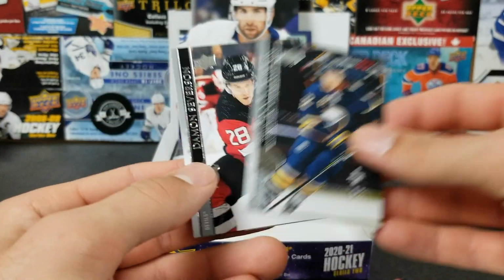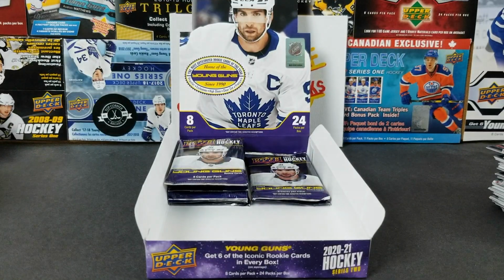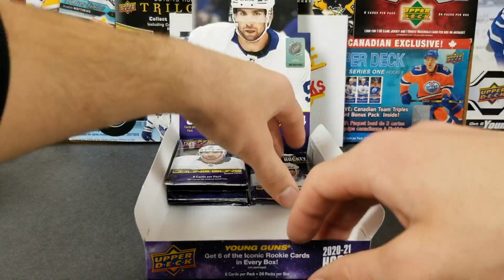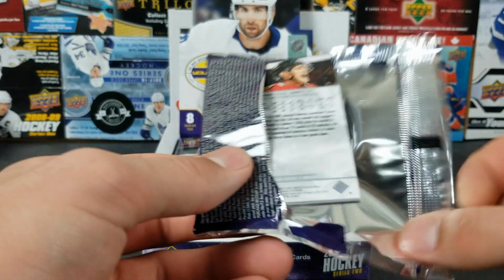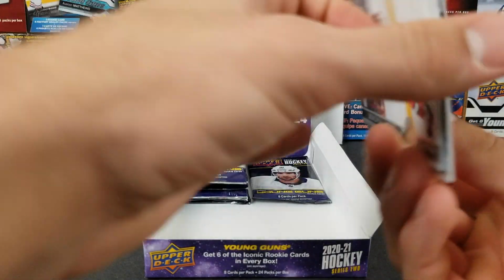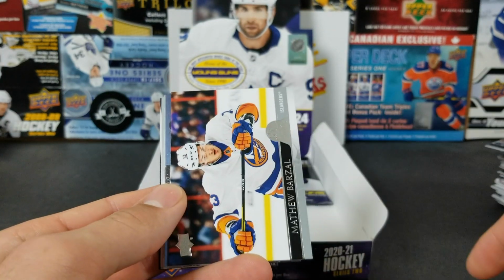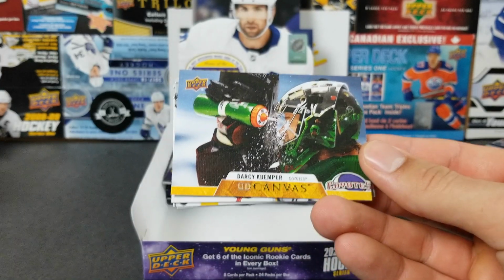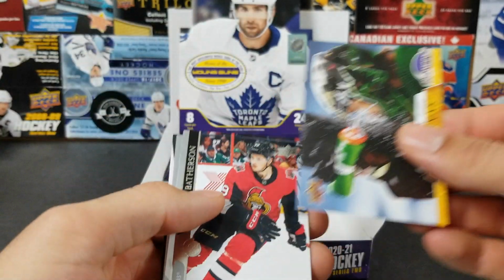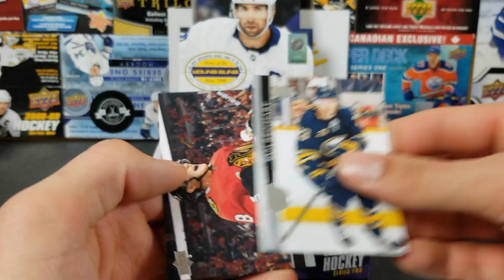Carter Rowney, Brandon Montour, Severson, and Brent Burns. So, besides the top five, there's not a whole lot to be happy about in the Young Guns here. Maybe top eight. Oh, did we get a canvas? Yeah, I think this is a canvas. Brady Tkachuk, OEL, Matt Barzell, and a Darcy Kemper UD canvas. That's a cool-looking one. The Watto with the Gato. Drake Batherson. Tyler Johnson, Sam Reinhart, Dom Kubalik.